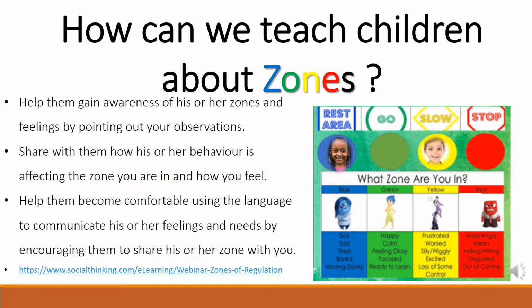We can help children or young adults to gain awareness of his or her zones and feelings by pointing out your observations. For example, you seem sleepy and quiet at the moment. It seems like you might be in the blue zone. Ensure to use age-appropriate language.